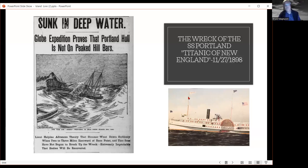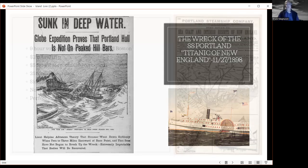And fast forward a couple of hundred years, almost 300 years, you have the next wreck that is kind of related to Thacher Island. This one is the wreck of the Portland. It's called the Titanic of New England. It happens in late November of 1898. And this passenger boat, the SS Portland, which goes on a route from Boston to Portland fairly regularly, ends up getting into some trouble.